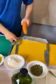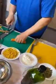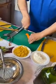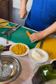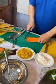So I'm making a small batch of it, but I'm going to give you the exact recipe to make enough for about 8 people, okay? 8 nice bowls of soup. So I'm just cutting this down the middle, and then cut it just like that.